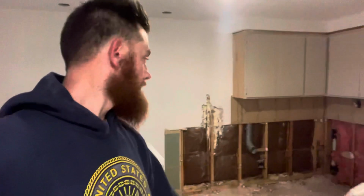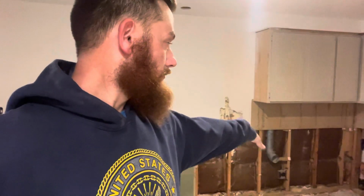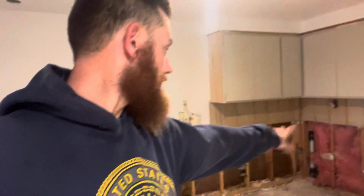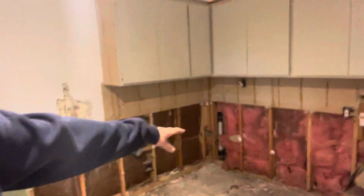But we're moving the sink over to this side. Let me back up a little bit so you can see. So you walk in right through that door, and then the sink used to be right there, then the dryer, a corner cabinet, and then the washer. Well, that got moved out, and we're going to put the sink somewhere in this location. Let me get the camera there. All right, so that's that.